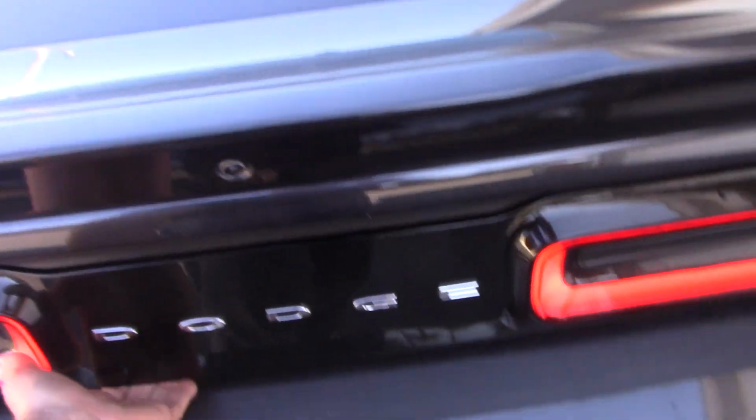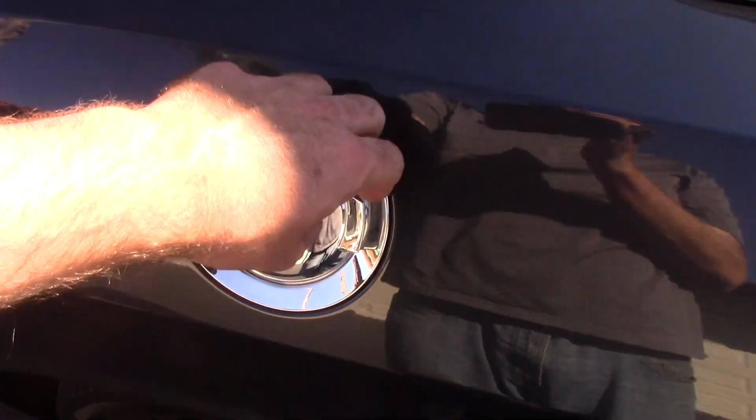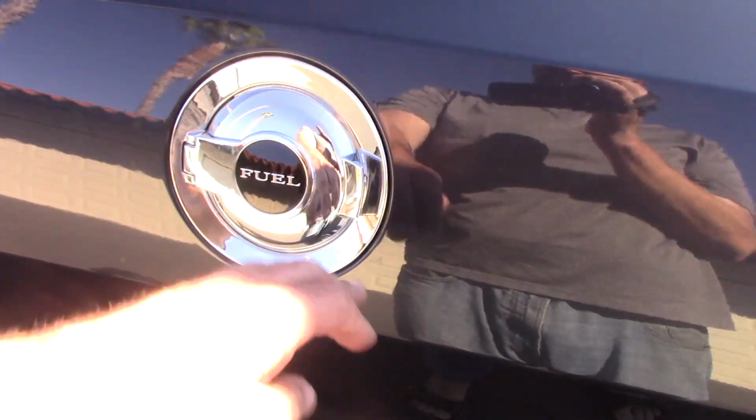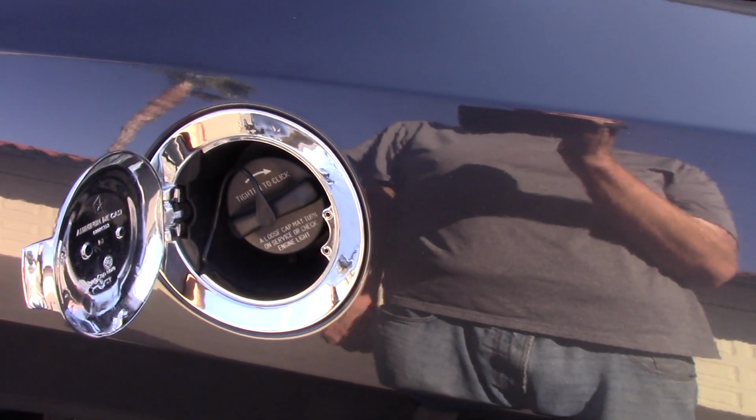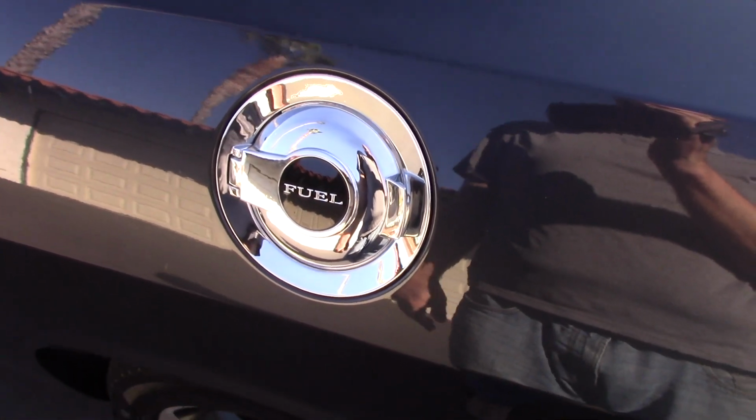The trunk is okay. The back seat sucks. Fuel economy is not good, and it's even worse because even with the car locked, somebody could still open your fuel filler cap and steal gas if you have any left.